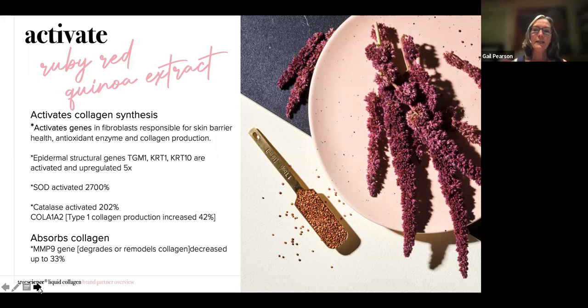So they've shown even down to specific genes as to what are stimulated. We use the term upregulation, which means makes them function more. So these epidermal structural genes are activated and upregulated 5 times. SOD is called superoxide dismutase. That's an antioxidant enzyme that you produce in your own body. So you're actually making your own antioxidants.